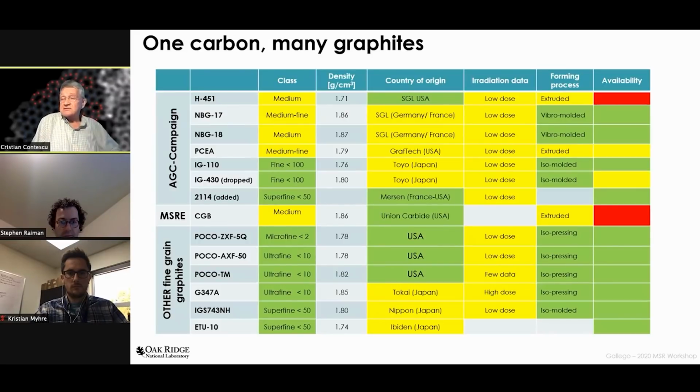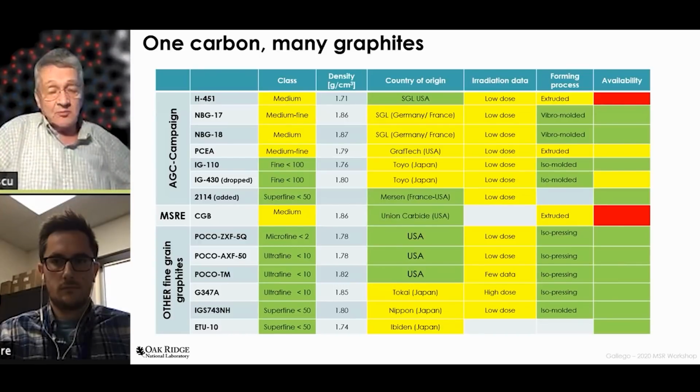For chemists, graphite is just carbon, a very pure carbon. But for engineers, there are many varieties of graphites. They differ by the raw materials, method of fabrication, and other properties. We have characterized a large variety of graphite materials.